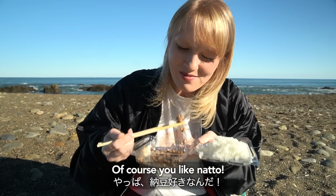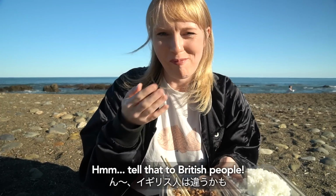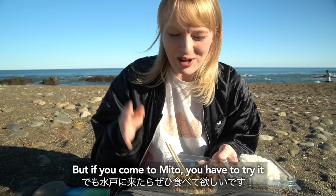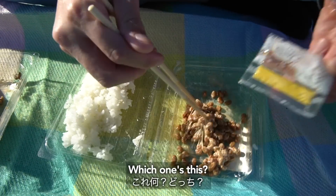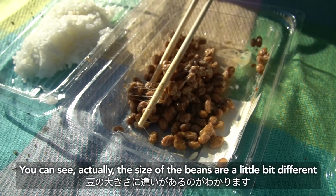But if you like beans, you like it, right? So that's British people. But if you come to Mito, you have to try it. And if you're a natto fan, you have to come to Mito. Basically, there is nothing in the world like that. That one's the Tengu one. You can see the size of the beans are a little bit different.